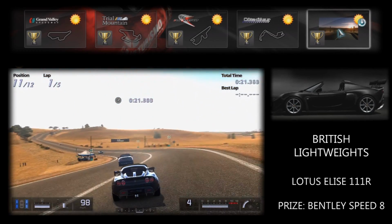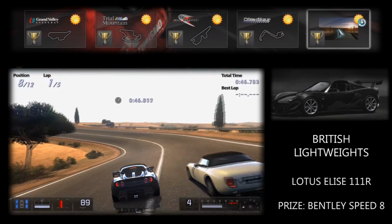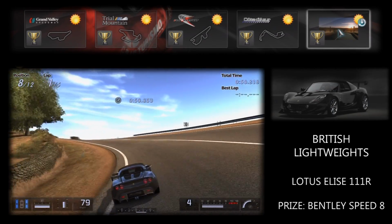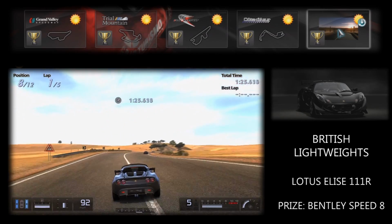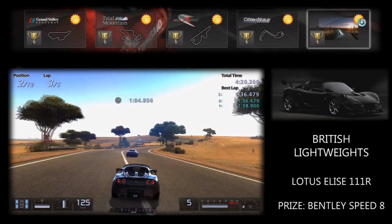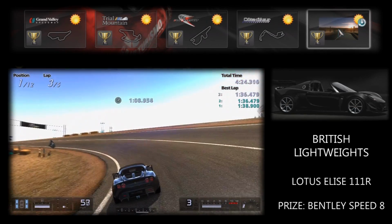This last track, as usual, I must add, is a bit of a joke. It's so ridiculously easy that it's not even worth mentioning, so again, I'm going to keep this short. The limited slip diff is actually, funnily enough, going to be really handy here, because with all these cambers, the inside wheels lift off quite a little bit as you throw it round, and so having that limited slip diff will hopefully help you not to oversteer into the inside of the corners.